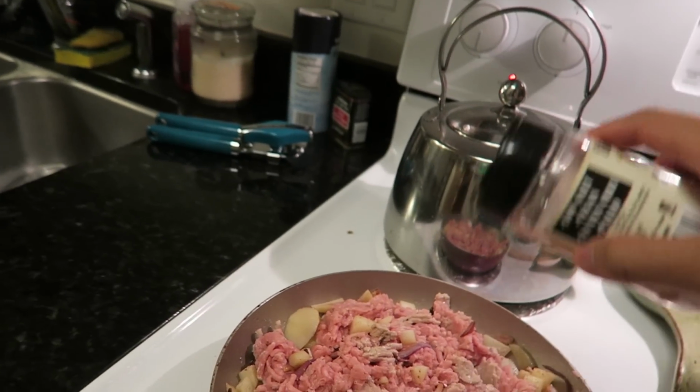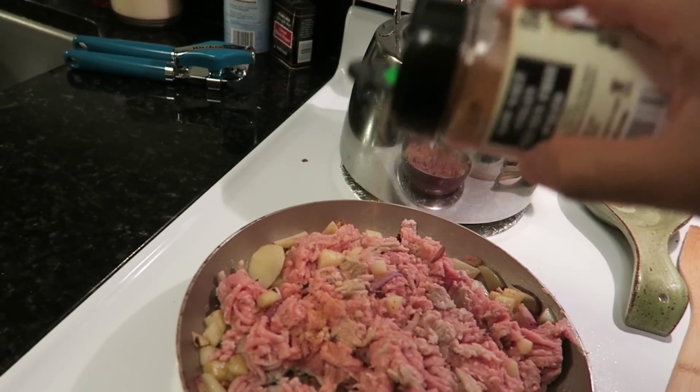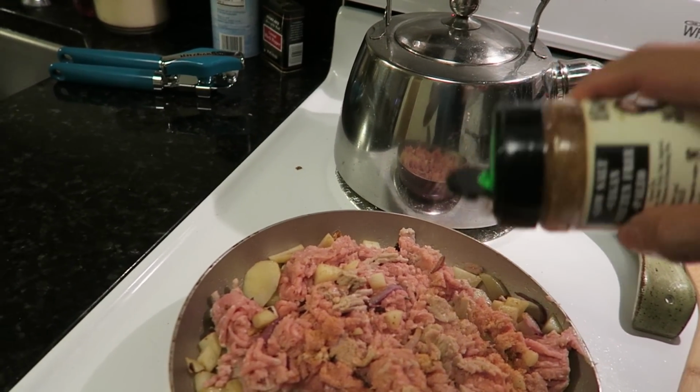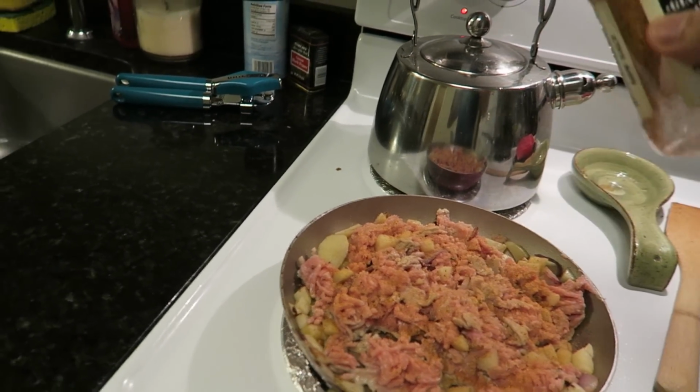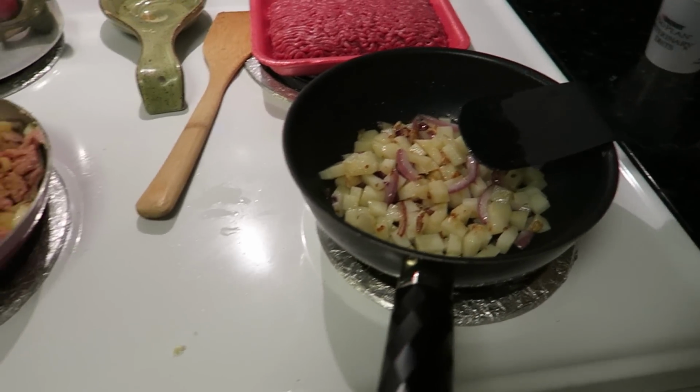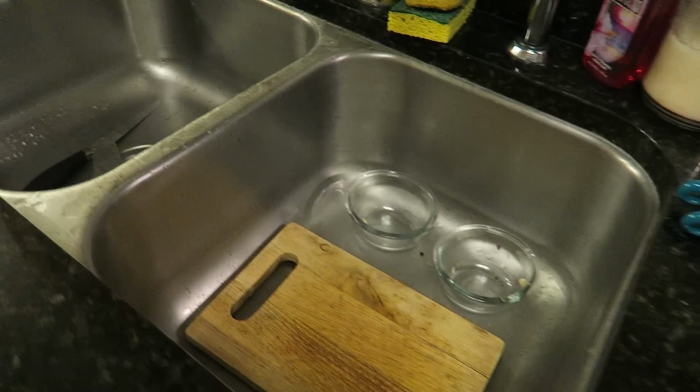We're gonna throw some turkey in here. We're gonna throw some beef in here. Season it with the garlic and the salt and the Flavor God. I'm using just regular seasoning for Flavor God. We got this whole setup like I showed you earlier. Rice cooking, and I'm gonna get this cooked, and I'll show you guys how we prepare the last of it.